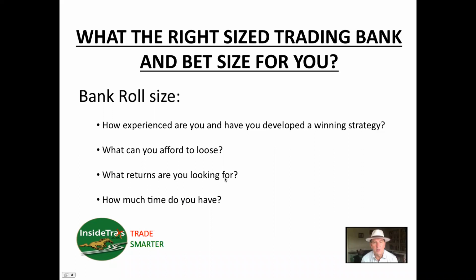What returns are you looking for? Is this something that you want as to buying a few nice luxuries each month, bit of extra on top? Or are you looking for this to be a supplement to your income? Or are you looking for perhaps, and I would hope not, looking at this as a way of making money to keep yourself in body and soul together? Because if you're looking at keeping body and soul together from trading, then I hope you would not be looking at this video. You'd be far too experienced and know exactly what you're doing and have at least 2 years part-time trading under your belt, and you'd know much more than probably even I do.